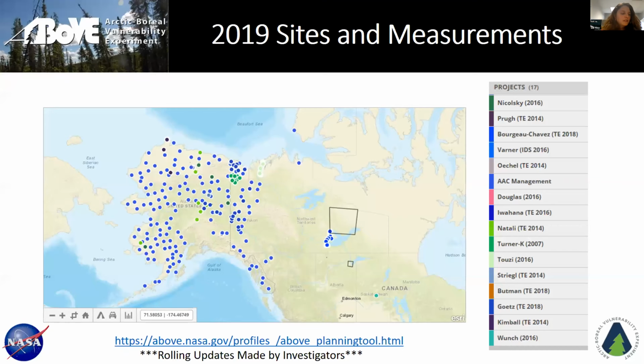Let's see. So as we get started, I'm going to first just show a little bit about what some of the field teams are doing, and then what some of the airborne measurements were that we were making this past summer. And then we're going to fly through a domain and look at a few locations, and then we're going to summarize at the end.